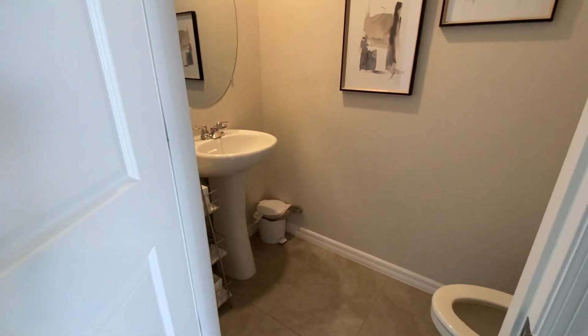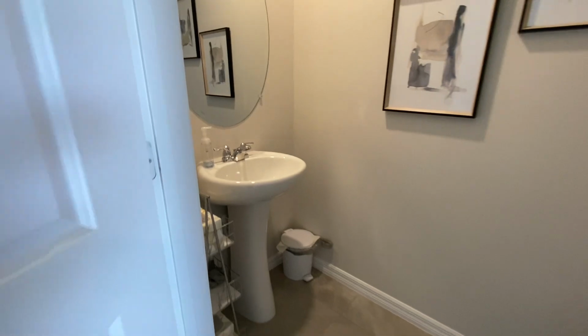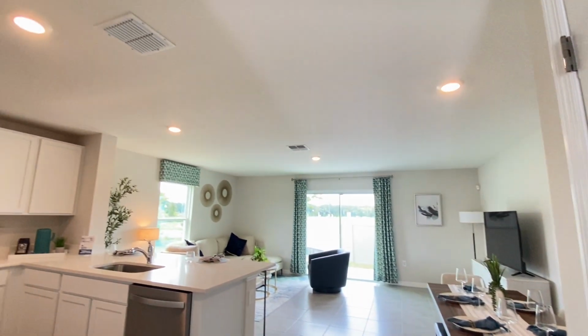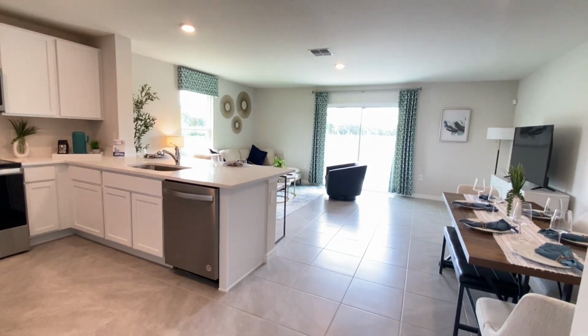And a few other details is that this home is 1,458 square feet, and it does include a one-car garage. So, of course, this is a two-story townhome. It has an open concept downstairs that includes a large open kitchen, a powder room, and a large family room that overlooks the patio. So upstairs, you're gonna have three bedrooms and two baths.